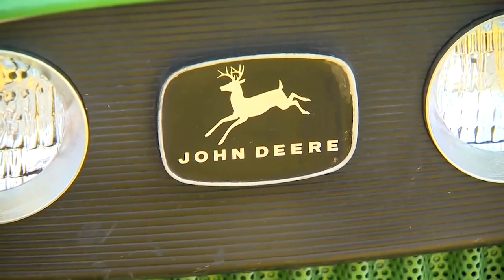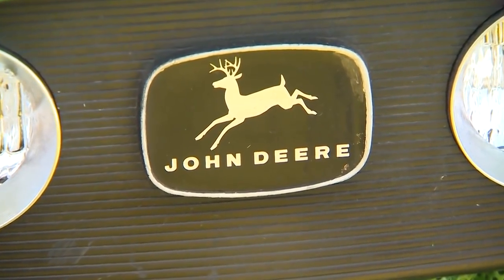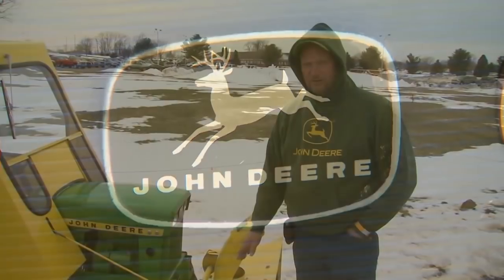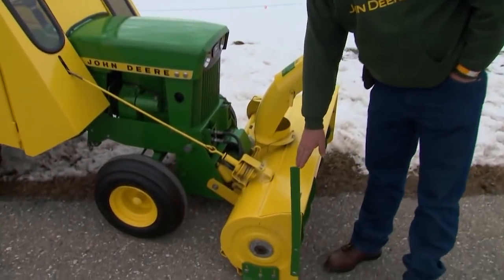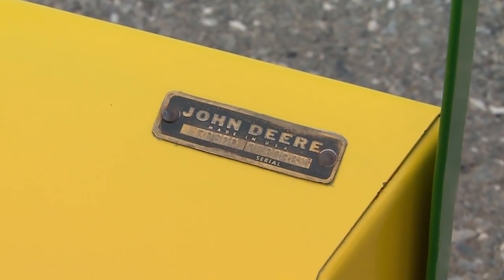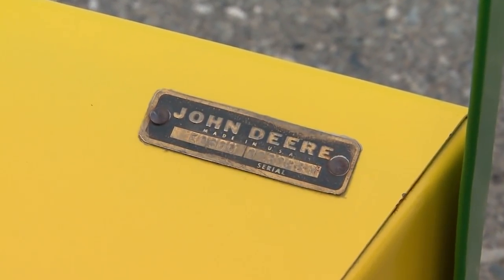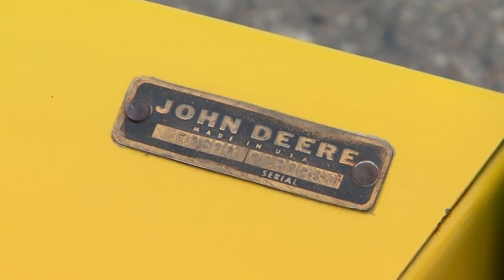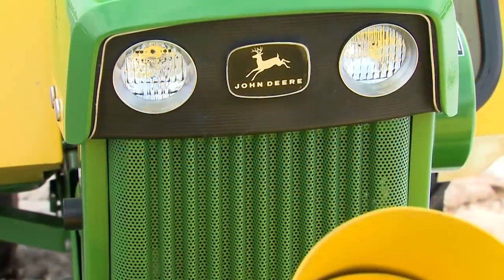1968 is when the 140 first hit the market, and it was also the last year before John Deere modernized their emblem and several other brand icons. Some things that make this tractor unique for the year is it had a brass tag on the snowblower, and all of the John Deere implements that year would have used a brass tag. In 1969, they switched to aluminum tags instead of brass.